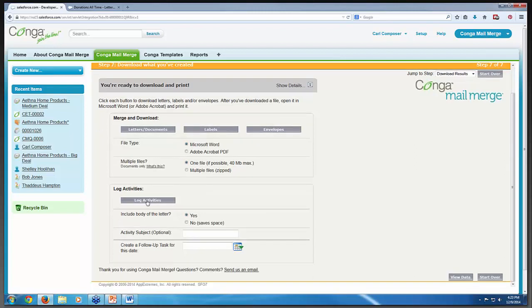And then lastly, the log activities button. This is pretty cool. What you can do is log activities against the master object record. So again, in our case, that would have been accounts. And it stores those in activity history, the related list on the account object.